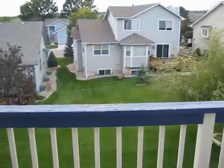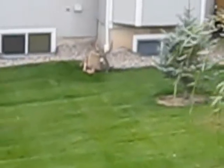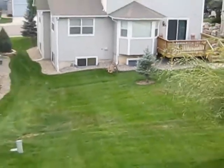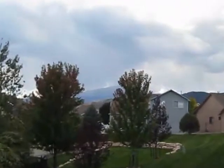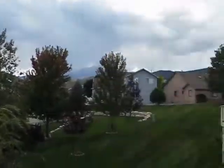And oh wow, look at this. We've got a local neighbor here. You guys see this big old buck in the neighbor's backyard? Yeah, this part of town you get all kinds of wildlife that show up. But over here, I don't know if the video is going to pick it up, right out that way, that is Pikes Peak, right there in the background. So we've got all the Front Range mountain views here.